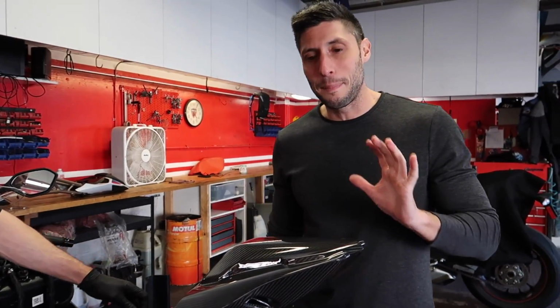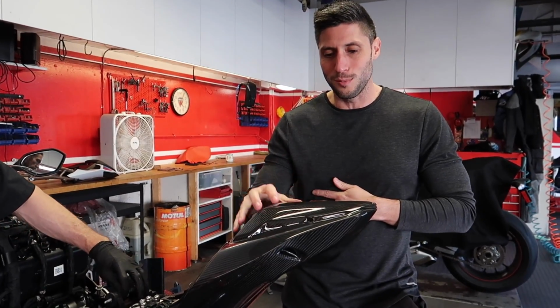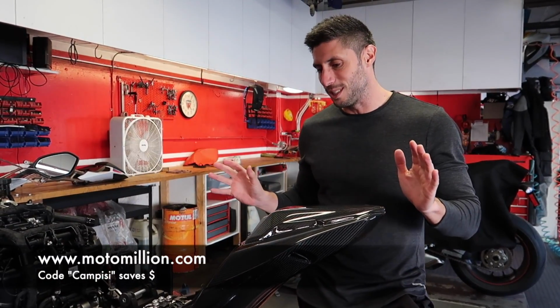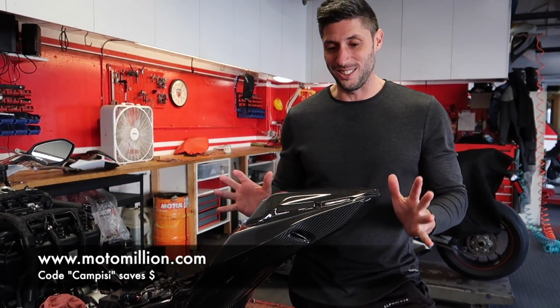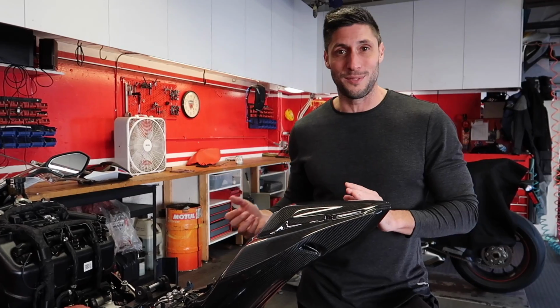All right, so there you go, guys. That's gonna do it for this episode of the S1000RR series, world's first full carbon subframe from Full 6 with Dr. Romani at Moto Million. Absolutely in love with how good this thing looks. Saved almost 4 pounds, and we're gonna keep doing more carbon from here on out, and it's gonna be so freaking awesome.